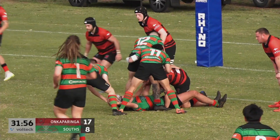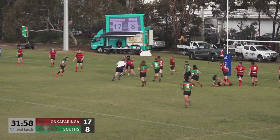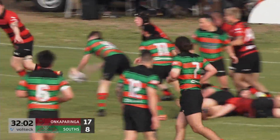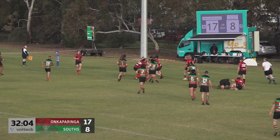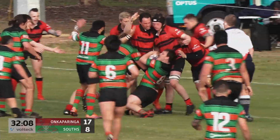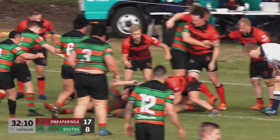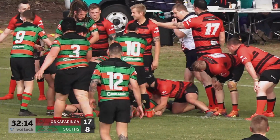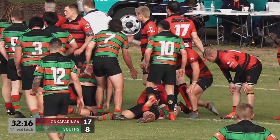It is going to come back their way. Wiggett. Not sure that Stuart Reid was the intended recipient, but he dealt with it. Wiggett again. Out to Johns. Johns tries to step back inside. That's the line. He's going to go their way. Just dive towards the line. Not quite there. Just going to have a chat about it.